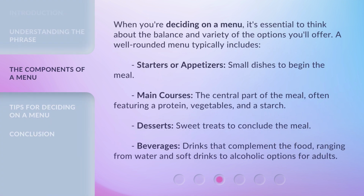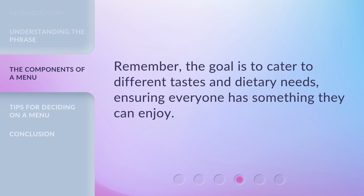When you're deciding on a menu, it's essential to think about the balance and variety of the options you'll offer. A well-rounded menu typically includes starters or appetizers, small dishes to begin the meal, main courses, the central part of the meal, often featuring a protein, vegetables, and a starch, desserts, sweet treats to conclude the meal, beverages, drinks that complement the food, ranging from water and soft drinks to alcoholic options for adults. Remember, the goal is to cater to different tastes and dietary needs, ensuring everyone has something they can enjoy.